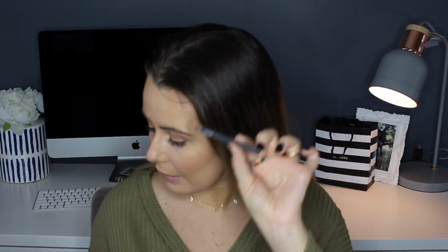So since MAC is sold at Sephora now, I don't feel bad showing this, and I'm gonna tell you some of my other favorite liners, but I've been really loving MAC's Strip Down. So I'm just gonna take Strip Down and slightly overline my lips.